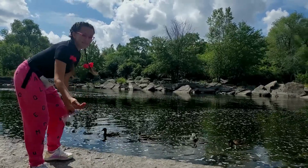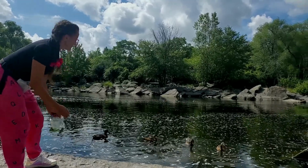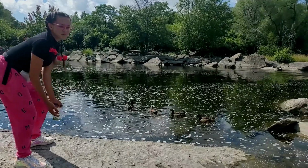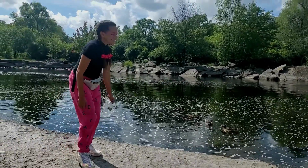See how they're eating all my peas? They're getting a good, healthy snack. That's why it's so fun to be in nature. You can find all sorts of fun animals. Cool, right?